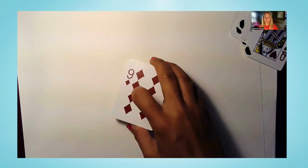And today I am going to teach you about a game called Close Call. And as we play, you'll be able to see different ways that you could modify this to be more difficult, or you could even make it a little bit easier.